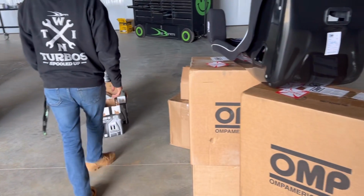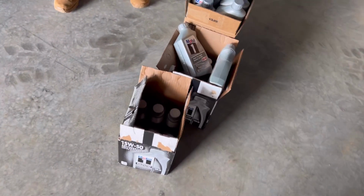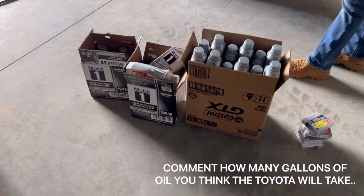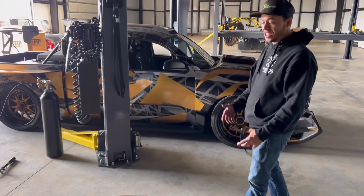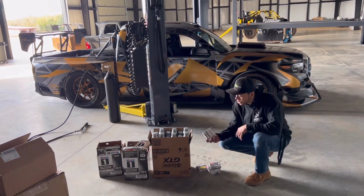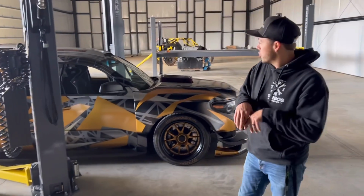And this is how much oil this thing takes. So if you're watching this, put in the comments how many gallons of oil you think the Tacoma is going to get. Whoever gets it exact, I'll send a t-shirt. But we got the spark plugs to change. So we're changing out all the plugs in the truck. We got to pull out the transmission, check the clutch, just kind of go through the whole truck.